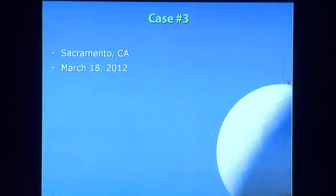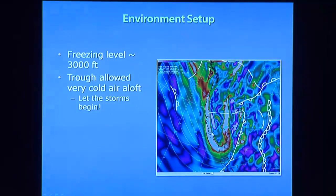This is going to be in Sacramento, California, and this is mid-March. Here's just the quick environment setup. Freezing level is right at around 3,000 feet, so not too far off the ground. And there's a very deep trough coming into the area. I think Sacramento is right around in there. I'm not too up on my California geography, but it's very cold air aloft, a little bit further north.